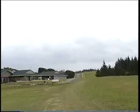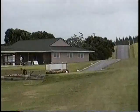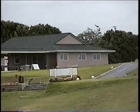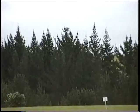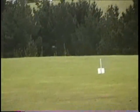Look how close it is to the number 1 tee box. There's the number 1 tee, and the practice area is just a couple of yards to the right of that tee. So I hope they're careful, and I would think a slice could end up on the 18th green over here also.